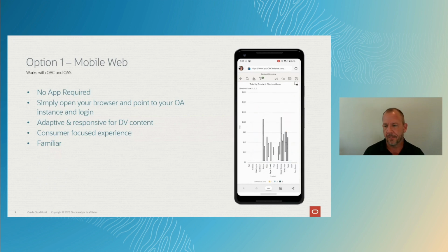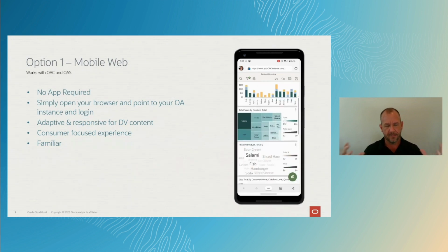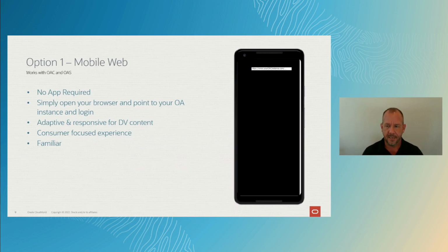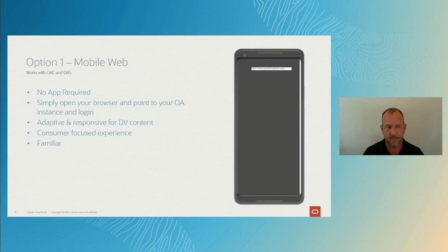It's really simple. We go through quite a bit of effort to be adaptive and responsive. So if you're looking at the content on a form factor like a phone, we'll relay out the experience in a sort of more Facebook feed kind of way. So we'll stack the visualizations so that it's graceful and easy to use with a single finger, your thumb, of course. And then we try to make that experience really focused on your consumers, and not a technical experience, if you will. And then finally, we made sure that it would feel familiar to what your workforce is used to. So when they log on to the desktop, they're accustomed to seeing their content in several swim lanes. The same metaphor appears on the phone.